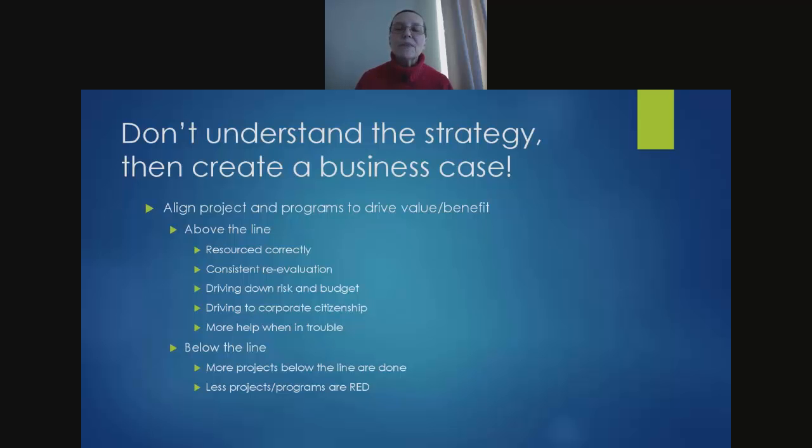So what is corporate citizenship? Corporate citizenship is where I have the trust up and down the chain of command that if I'm running ahead of schedule and I give back budget to the organization, it will be used effectively for troubled projects or for bringing on something that's below the line. This creates trust, because now if I'm a troubled project and I need extra budget, it is there because I have a budget that has been given back by those projects that are doing well.